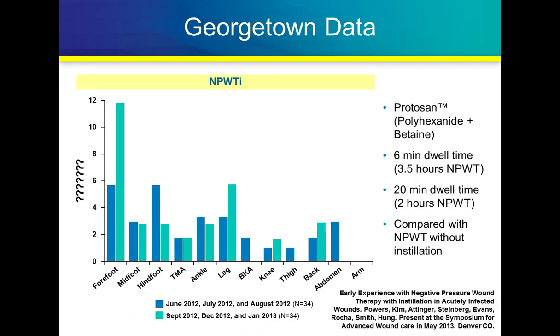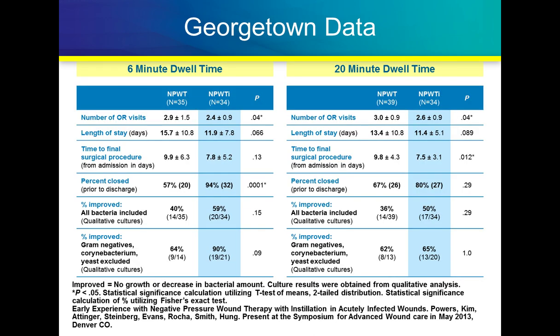The Georgetown data, I think you're familiar with, is the biggest study so far looking at PHMB. And interestingly enough, they looked at 6-minute dwell times versus 20-minute dwell times. And they compared negative pressure wound therapy with and without instillation. Now, a very busy slide, but you'll see on the left you have 6-minute dwell time, and on the right, 20-minute dwell time. And the take-home is that probably the 6-minute dwell time with PHMB worked out a little bit better, which is somewhat interesting because, again, it's counterintuitive to the basic science.